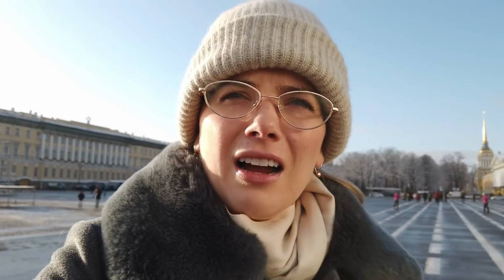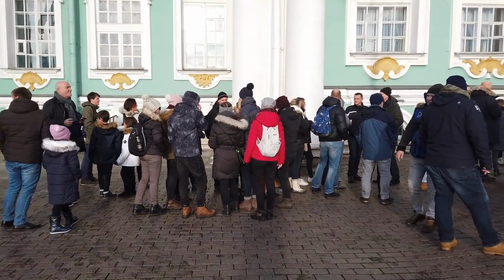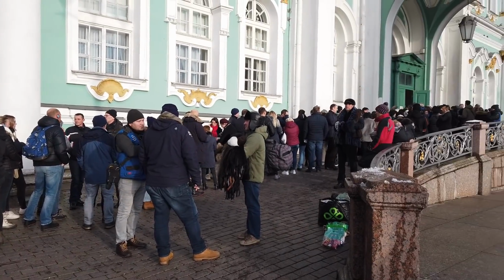I can already see that the lines are absolutely ridiculous. I got here basically 5 minutes before it opened and it already looks nuts. I'm gonna see if I can get tickets online quickly because I was not expecting this. So yeah, I'm not waiting in line when it looks like it's half an hour at least.